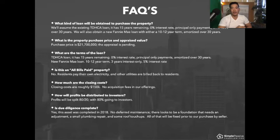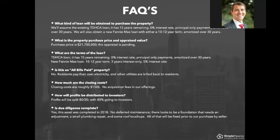Coming back to the frequently asked questions on this page: is this an all bills paid property? The answer is no. Residents pay their own electricity, and other utilities are billed back to the residents. So there aren't really any RUBS opportunities here. But what I was talking about, Kenny, is maybe we can do the trash pickup, since even B+ assets are doing that these days for extra revenue. There are definitely ways we can get more revenue out of this. We didn't put that in our numbers because it hasn't been proven yet. But there's the trash valet, and other ways we can boost other income as well.